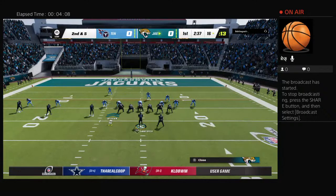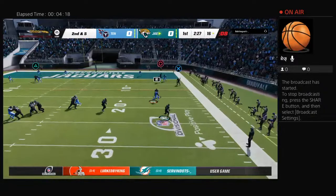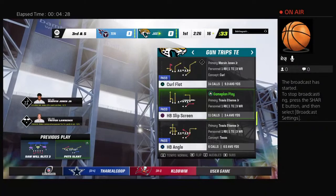Ready. From the 16, Lawrence eluding the pressure right, and he slings one that's incomplete. It's been a good opening drive offensively thus far, but they don't want to waste it and settle for a field goal attempt after that incompletion. So this is a big play coming up here on third down.